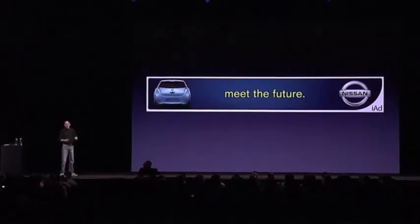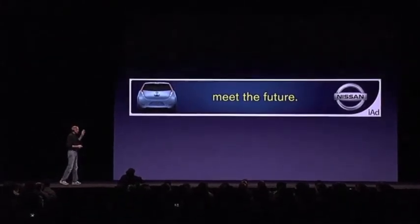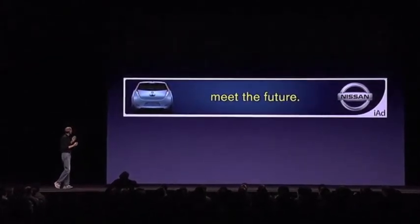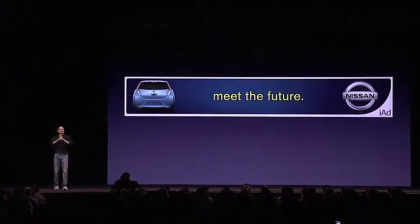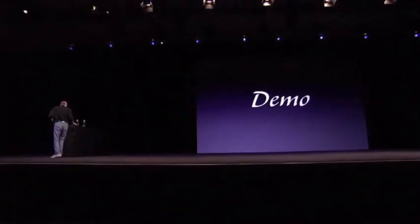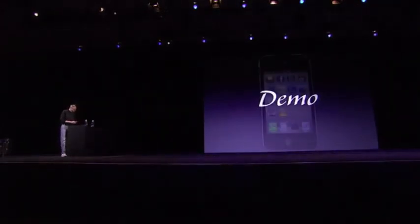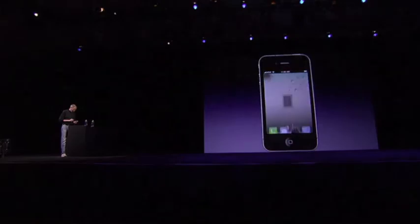Really excited about this. Now, all these folks are working on their iAds. None of them are quite done yet. But I pulled one in process, which was a Nissan ad. Nissan is going to use iAds to advertise their new fully electric car, the Leaf. And so I pulled their ad, and I just want to show it to you now. Again, it's a work in process, they were a little hesitant to have me show you, but I wanted to show you, so I convinced them.